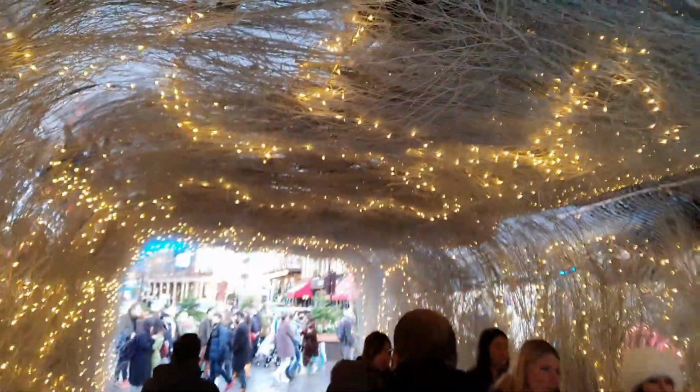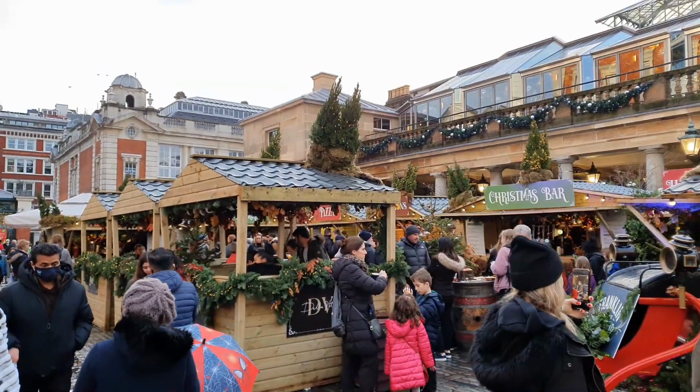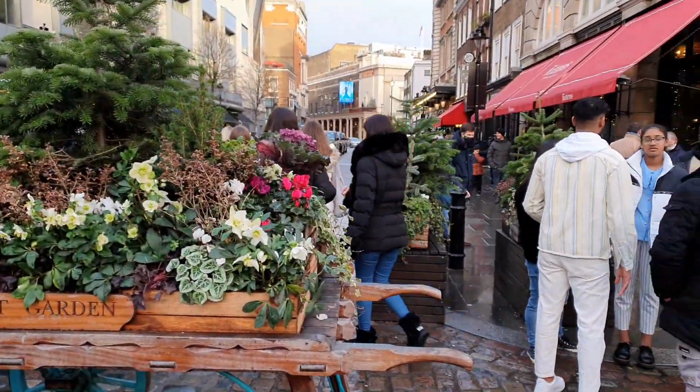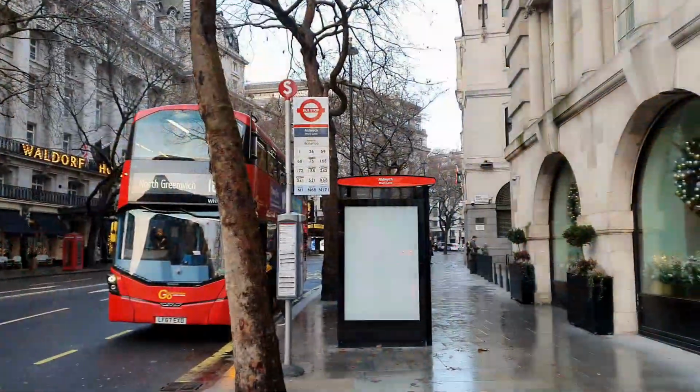Central London. Here we are at the market. We already saw some nice juggling show and we are on our way to get the tickets. Going to travel with one of these famous red buses.